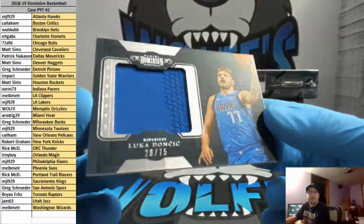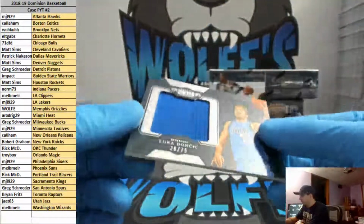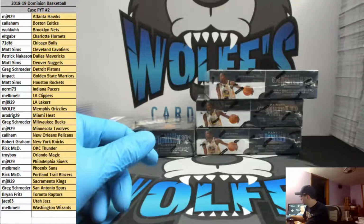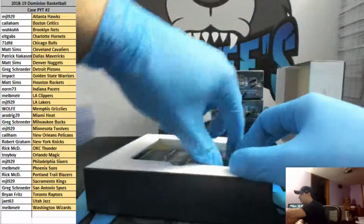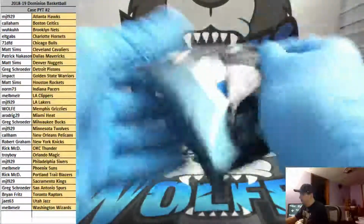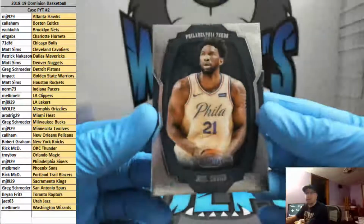It is a Doncic jersey. 28 out of 75 for the Mavs. Patrick. PSA 5. PSA 5s on all of these. Embiid for the 76ers, 75 out of 75.